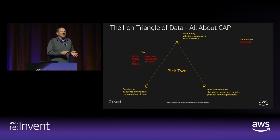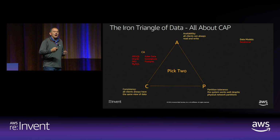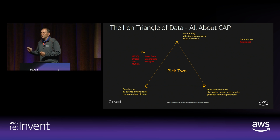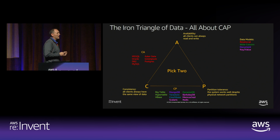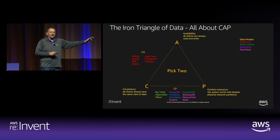Now, NoSQL databases have to make a choice because we're going to break that consistency and availability when we go to a distributed database model, because now we're introducing this concept of partition tolerance. And how does the database react when that partition is introduced into the environment? So the first choice we have is to say, well, we're going to be consistent and partition tolerant, and we're going to punt on availability.